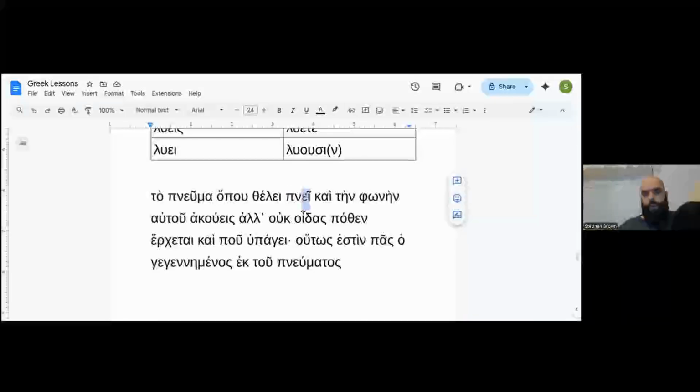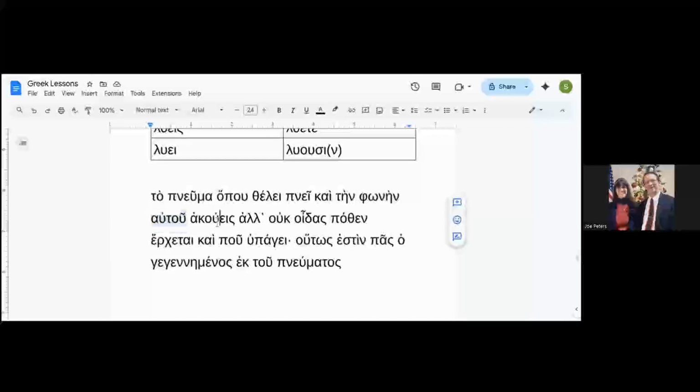See this third person singular ending? And the voice or sound, here is accusative, singular. So first declension, accusative, singular, phone. It's actually funny, the sound of voice, you hear. So it's the stem for hearing. We get the word acoustics from that.